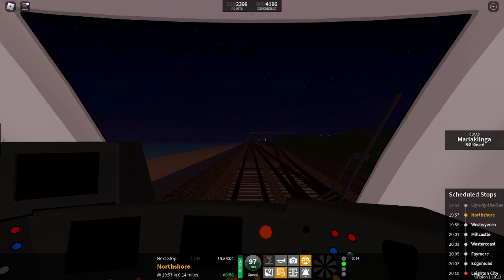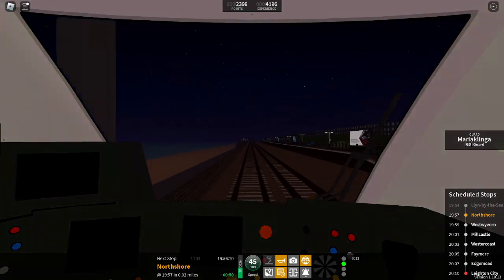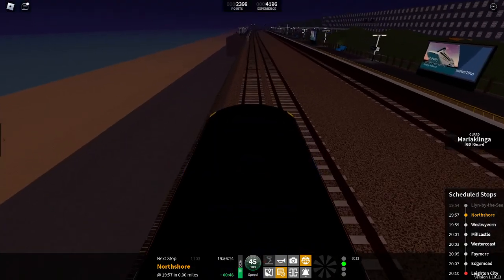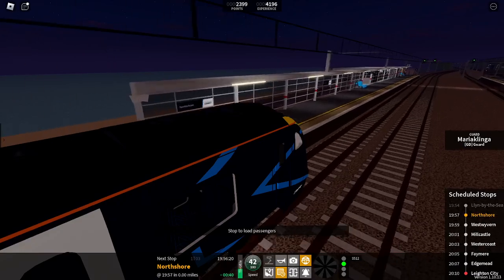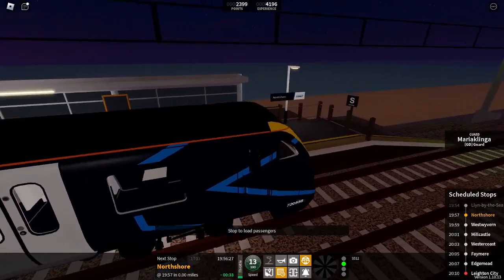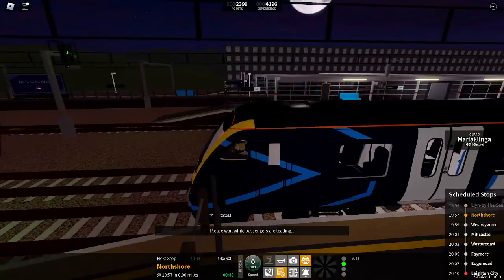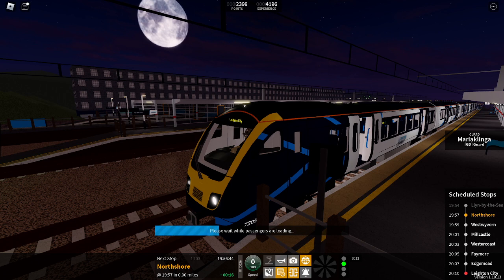We will shortly be arriving at North Shore. Please mind the gap between the train and the platform. We are entering North Shore. Westercoast, Faymere, Edgemead, and Leighton City. This train is formed of 5 coaches. This is North Shore. This train is for Leighton City. The next station is West Wyvern.